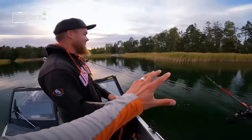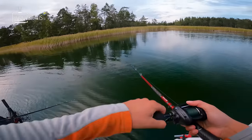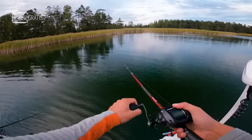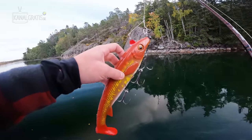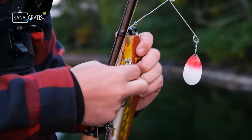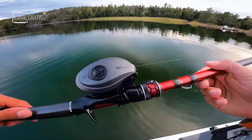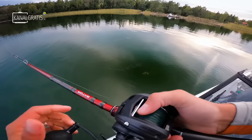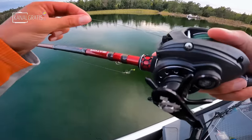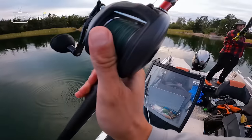My tactic for today is to spook all the small pike, so only the big ones remain. We only have one pike, but I'm gonna go with the fat nose and instant spinnerbait combination. It's gonna be one hell of a fun day today. Actually, I have a new reel for today: Aubrey Garcia, Toro Beast 61, the big size, with some 0.43 millimeter line. So we should be armed to catch these ones.